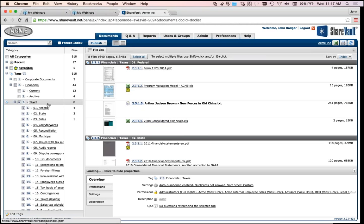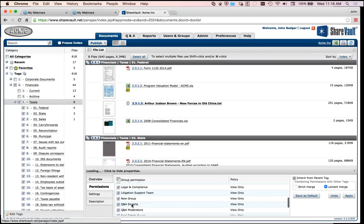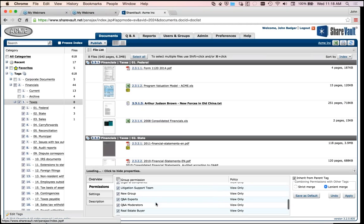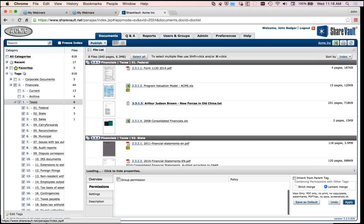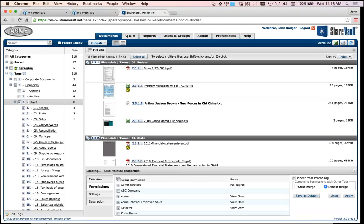So I can select a tag like taxes here, and we'll look at the permissions. Basically what you do is you put a checkbox next to each of the user groups that you would like to have access to this particular tag, or the documents that are in that tag, I should say. And you'll notice here, we'll talk about policies in a minute, but you can see the policies. So that's how you set permissions. If I want to add Barrow's group here to be able to view this, I just hit apply, and boom, we've just changed the permissions for that tag.